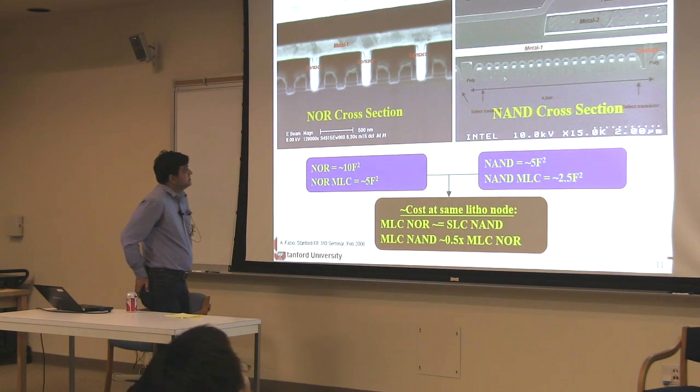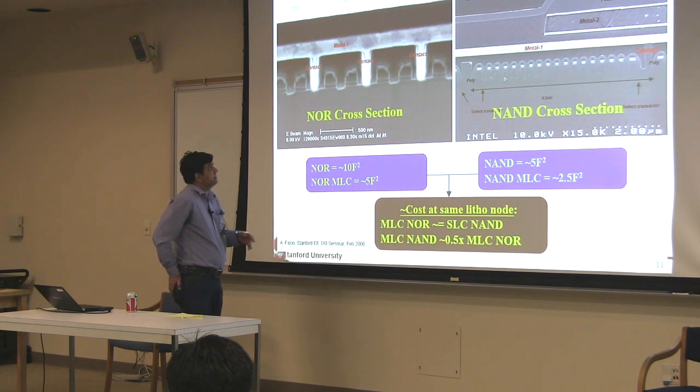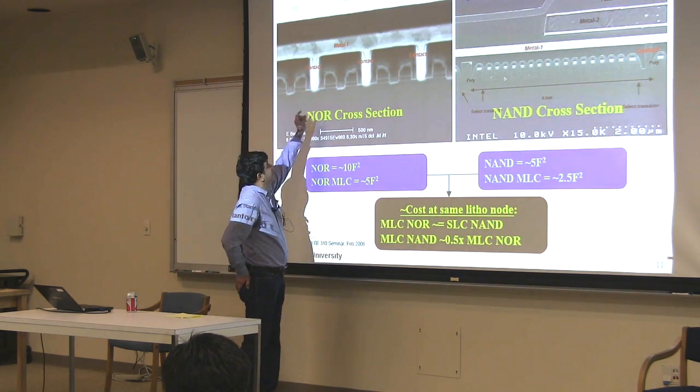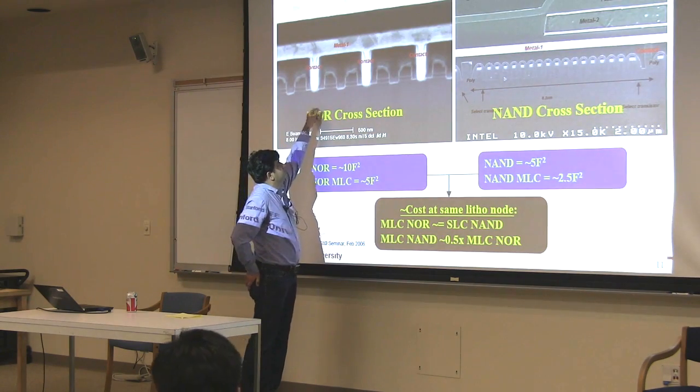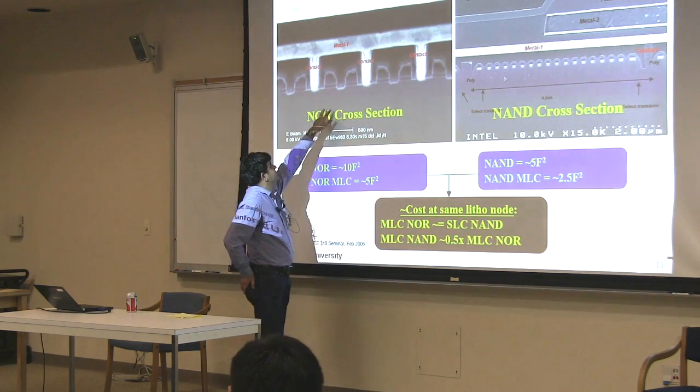And this is a more realistic picture of an actual cross-section of cells connected. And here you can see in a NOR flash, you need to drop this contact between each of these two cells.